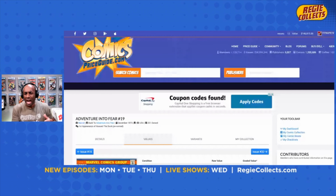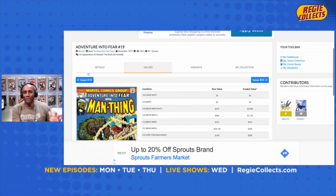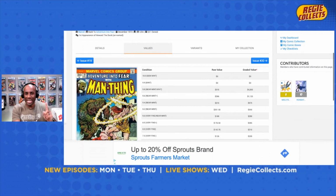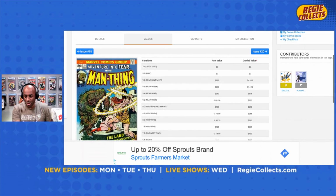And the first one, I think, is a cool book. This is a book that I have never spoken about before. This is Adventure into Fear number 19. And this book is the first appearance of Howard the Duck. He is unnamed, but he does appear on multiple pages, multiple panels in this book, Adventure into Fear issue number 19. So we're going to look at the values of this one.